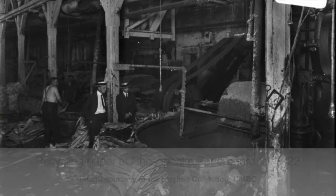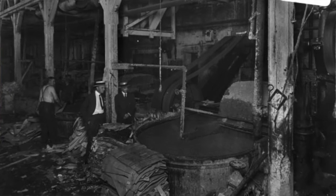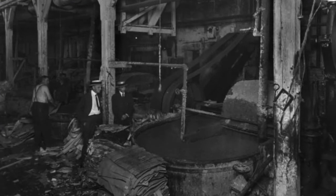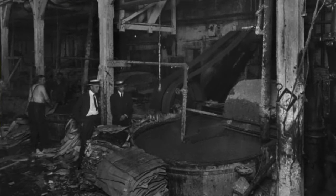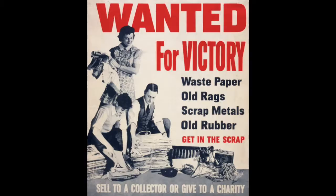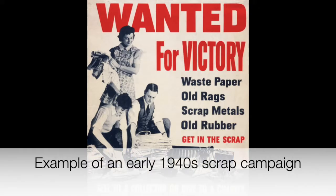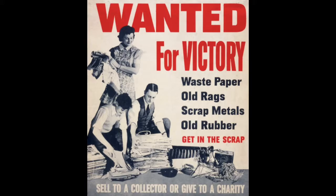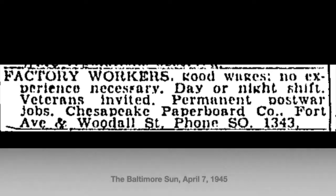In World War II, we were recycling everything. If you're a World War II history buff, you know that in Baltimore, we recycled fountains and iron fences to go back into making Liberty ships and whatnot. And we created an office, the Waste Reclamation Service, to try to encourage all of us Americans in that war effort to recycle things, including paper. And Chesapeake Paperboard was ready to go, that had decades of experience by then.